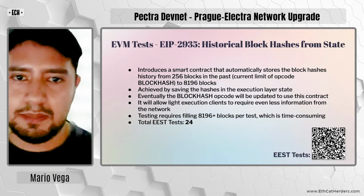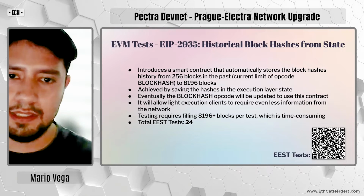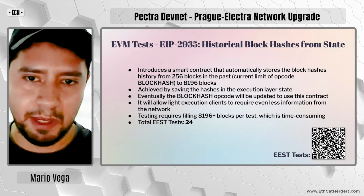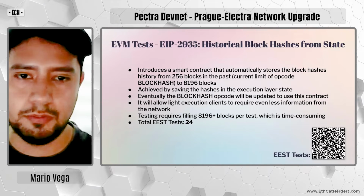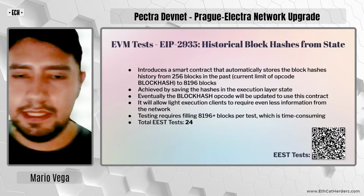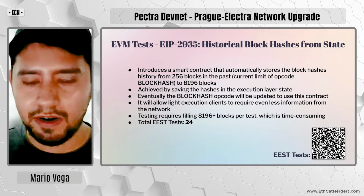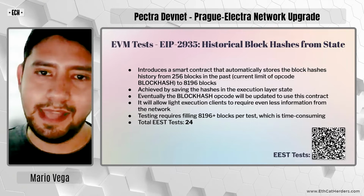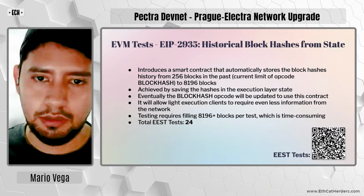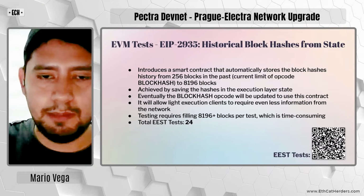What this does is it expands the history by putting it in the state. The state is basically the memory of the smart contracts. And this is a very big memory. So we are able to put 8,196 blocks in the past. But this is not only to allow smart contracts to access this information. Another very important feature is that the light clients, which normally depend on a lot of information, will no longer need to try to get those 256 blocks in the past.